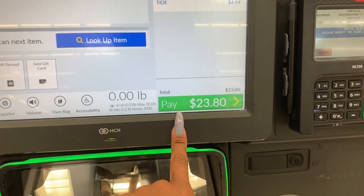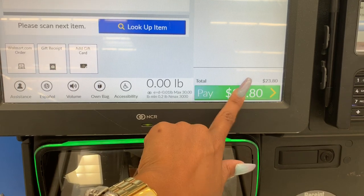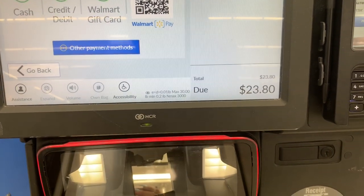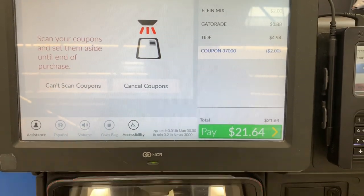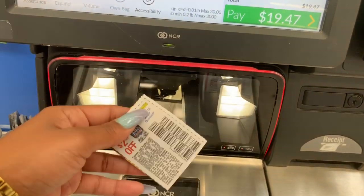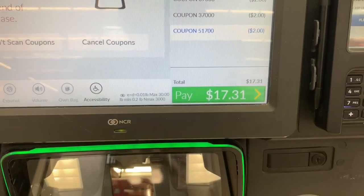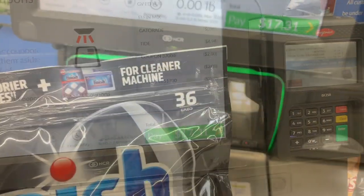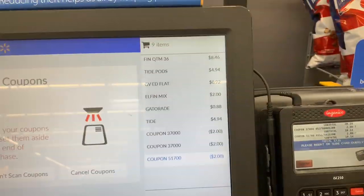All right, friends, so before coupons, my total is $23.80. So I'm gonna click insert pay, cash or select payment type. Please scan my coupon. Coupon scanned. And coupon scanned. So that is $6 off, leaving me with $17.31 out of pocket.